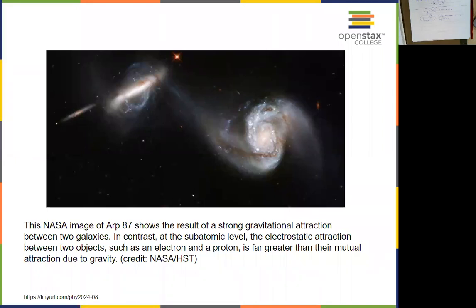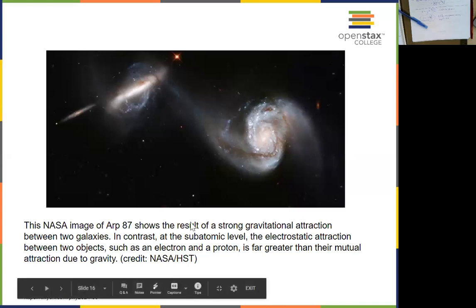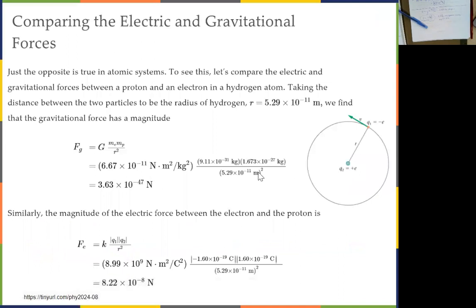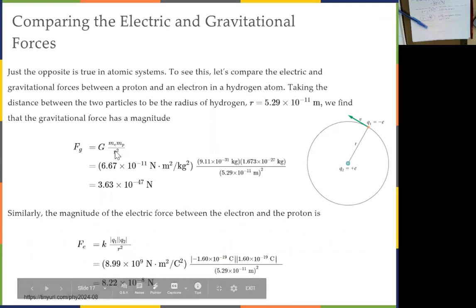In astronomy, it's predicted that these two galaxies will collide in the future due to their gravitational attraction. So on a large scale, when the distance between two objects is very far, the gravitational force will dominate. On a small scale, like inside an atom, the electrostatic force will dominate. So if you look inside an atom, you can compare the two forces here, the gravitational force and the Coulomb's force.